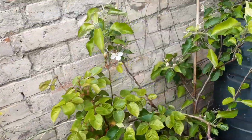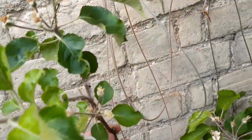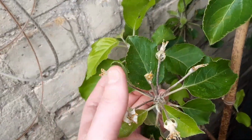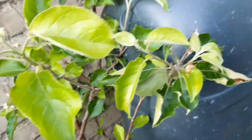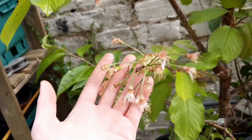There's a variety of flowers, and I think this is Cox Orange Pippin, but the snails just come through and eat all the flowers and all the fruits, and I keep picking them off, and I don't know where they come from. I've got quite a lot of little cherries.